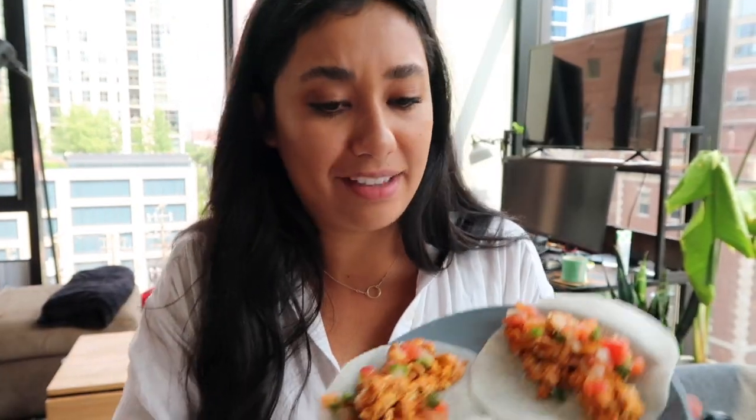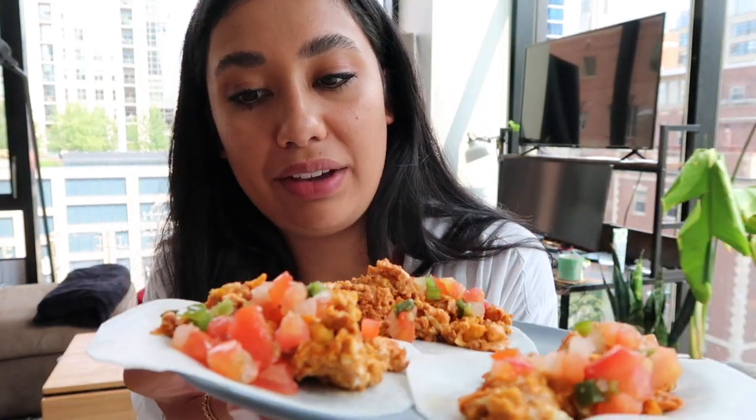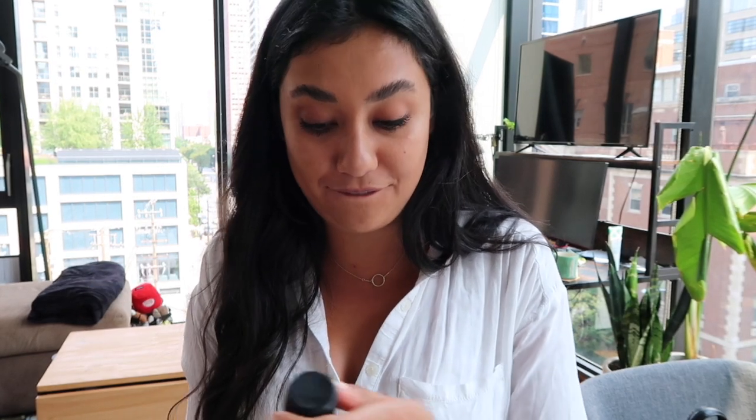Quickest thing I've ever cooked. It literally took me less than 5 minutes to make these. Oh my gosh. So I just added them with the pico de gallo. I feel like that's gonna make them a little wet, but that's okay. And then I also am obsessed with the Trader Joe's Green Dragon hot sauce. It's made with jalapenos and tomatillo, so that is my favorite. So I'm just gonna top that on top too.